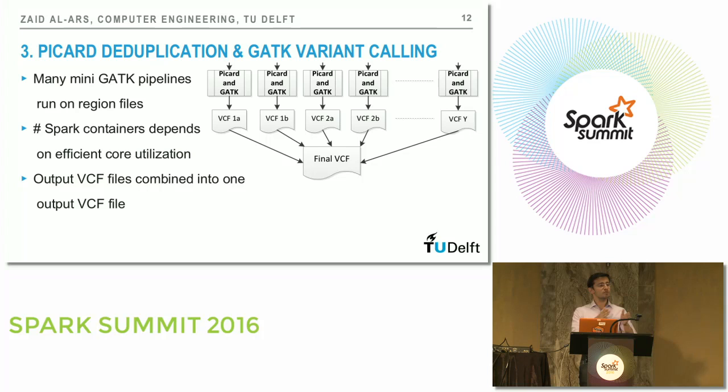We choose the number of these pipelines depending, again, on the amount of parallelism that you have in your infrastructure. Basically, we choose a different number of Spark containers, and this number depends on how much parallelism you can enable in your infrastructure. The more you have, of course, the better parallelization you can achieve, and the faster your solution can be calculated. And the output is, again, collected together into a VCF file.